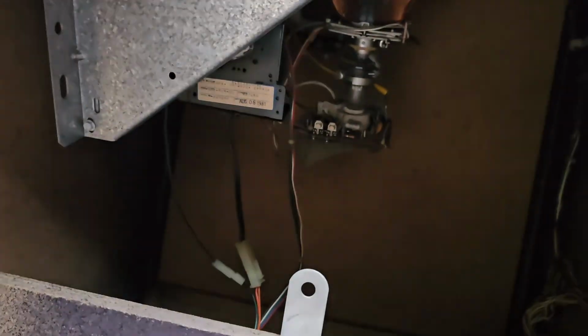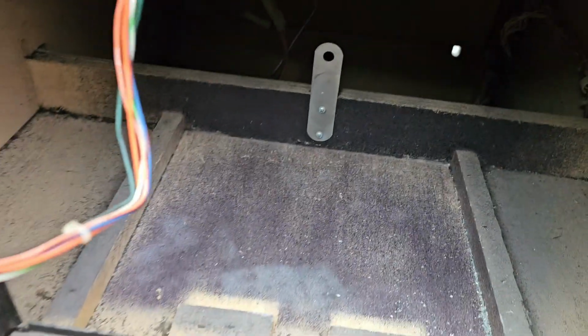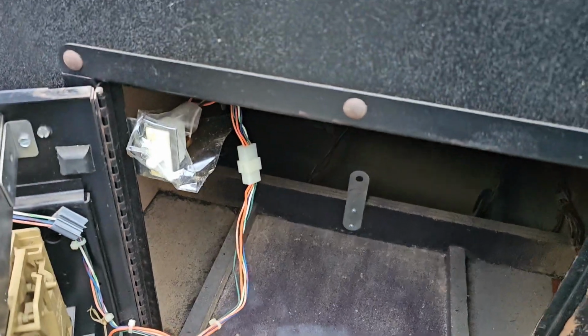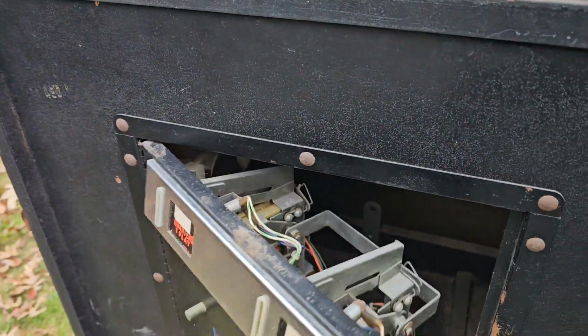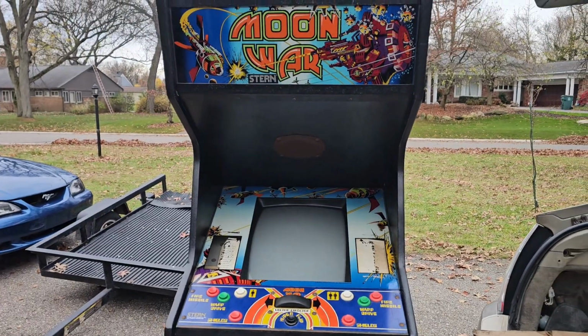There's a G07 monitor in here, that's for sure. Has the original flyback still. Brad did say it was working, so we'll take a look at that a little bit later. But yeah, let's go ahead and get this thing in the basement.